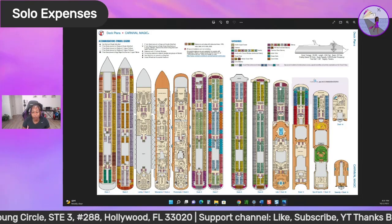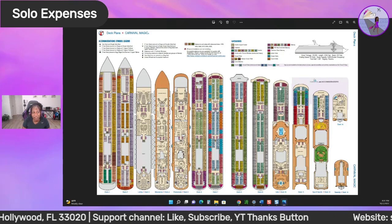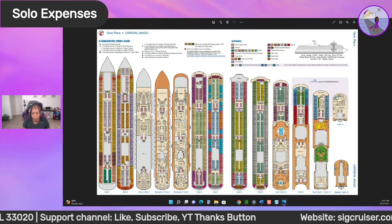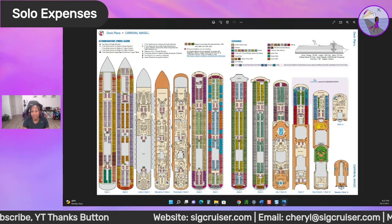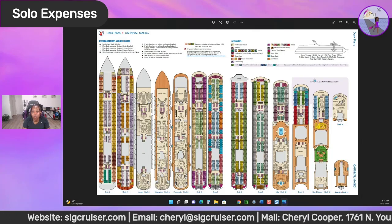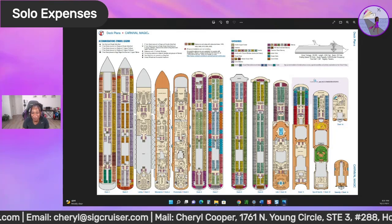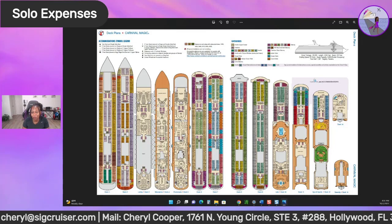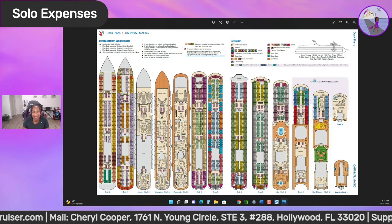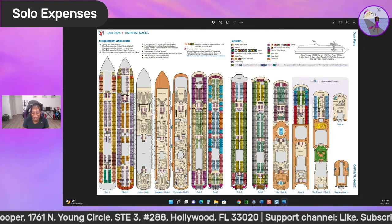So if you pull up whatever deck plan of the ship that you're sailing on, you can see where these cabins are located. Now I do like the 1A upper lower cabin, the one that has the twin bed. It's good if you can sleep in a twin bed. I've gotten that before, but I would probably only get that for a 3-day cruise, maybe a 4, but a 3-day cruise at most.